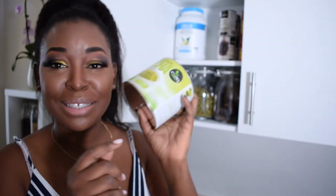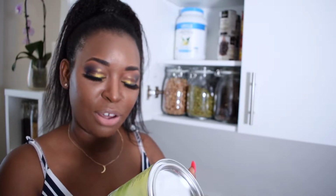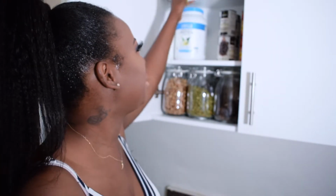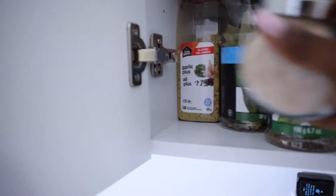My matcha, I got this at Costco as well. It is bitter. I used to go to David C to purchase matcha because I love the sweet flavor, the peach flavor, and I was like, let me get this. Maybe I could add some sweeteners. This is a very bitter matcha, but it is really good. I got it because of the vitamin A and vitamin C content that is in it. So guys, this is actually my pantry. Black pepper, bay leaf, some garlic seasoning, for baking.